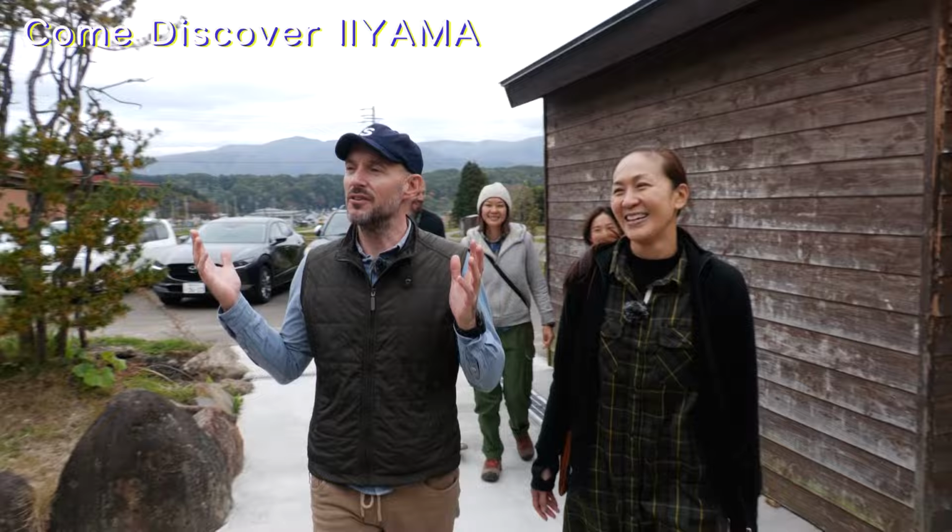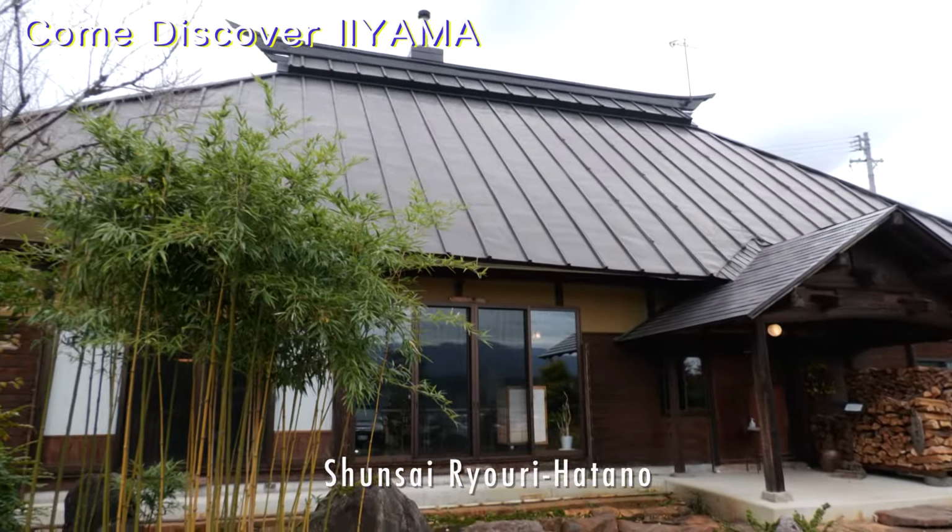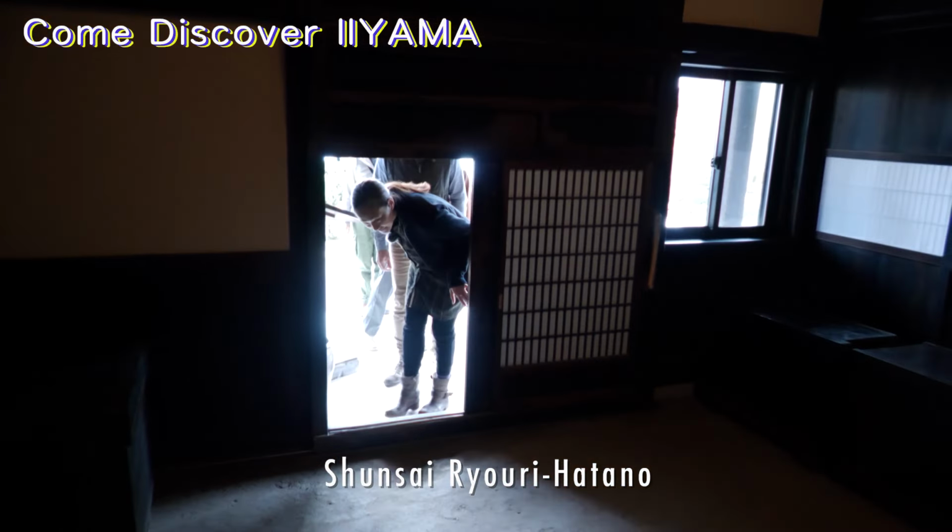So this is a farmhouse, probably about 150 years old. It's been fully renovated and now it's one of the best restaurants in town.